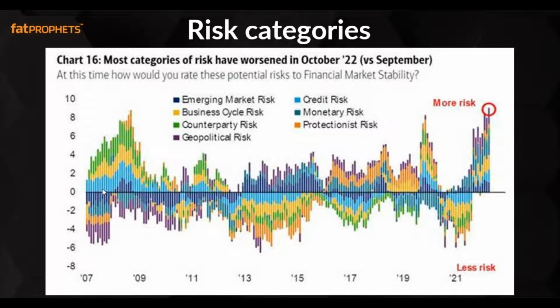You look at the 2007 to 2009 period, the last time we saw all this sort of market downtrend, the risk levels really rose even higher than where they are today. But we're getting there now. And you can see, only a year or two ago, they were at quite low levels.